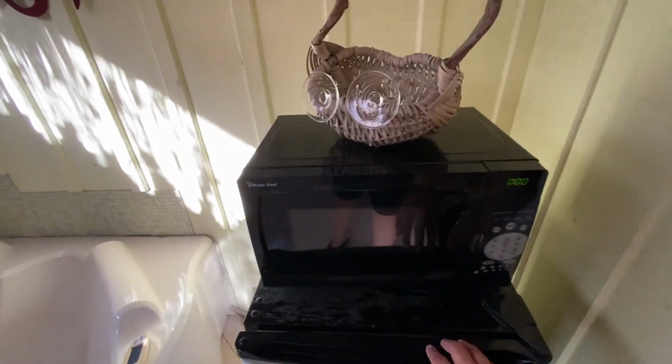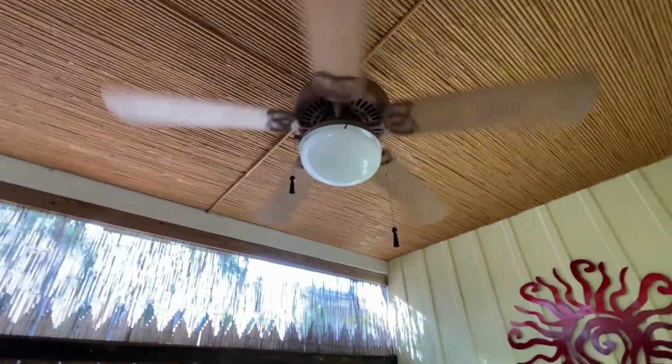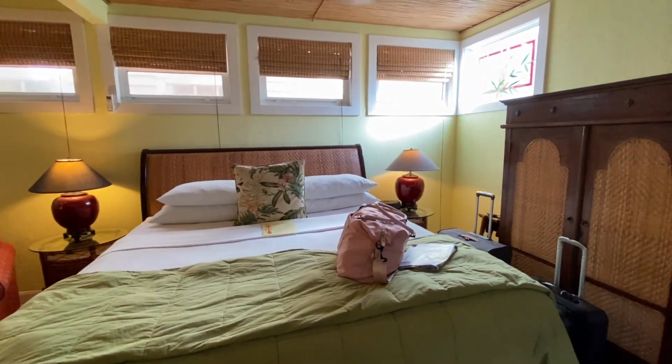And then we also have the fridge and microwave right here. Pretty cool. I'm digging that artwork. So hopefully we can figure out how to make the fan go faster because it is warm out here. So yeah, I'll get Lewis's reaction to the room as soon as we get back. Or I guess as soon as he gets back.